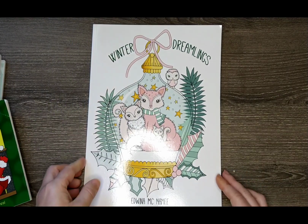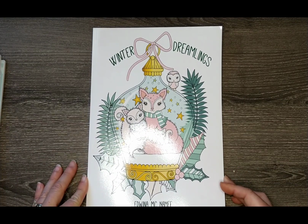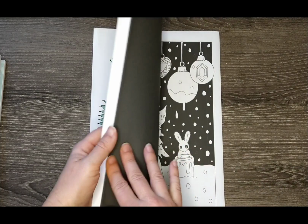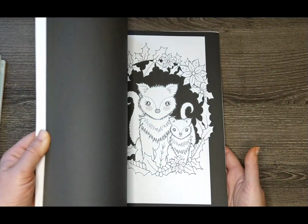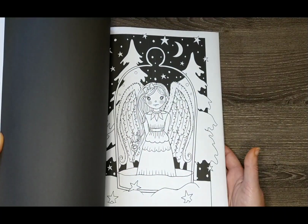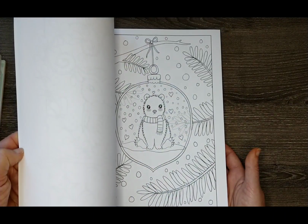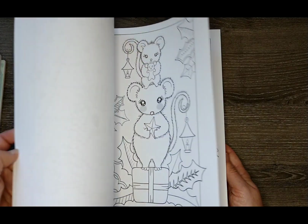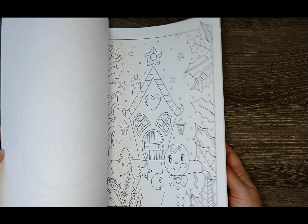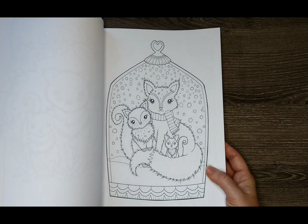All right, we're getting there. The pile's getting smaller, I promise. This is Winter Dreamlings by Edwina McNamee. And I like these because they have some with a black background and some with a white background. So you can kind of decide what you're in the mood to do. Again, I like this book because it's got a lot of pages that can extend to just winter and not Christmas. Certainly this one.